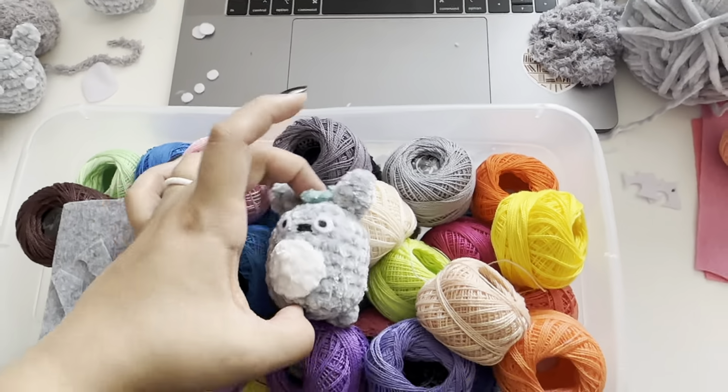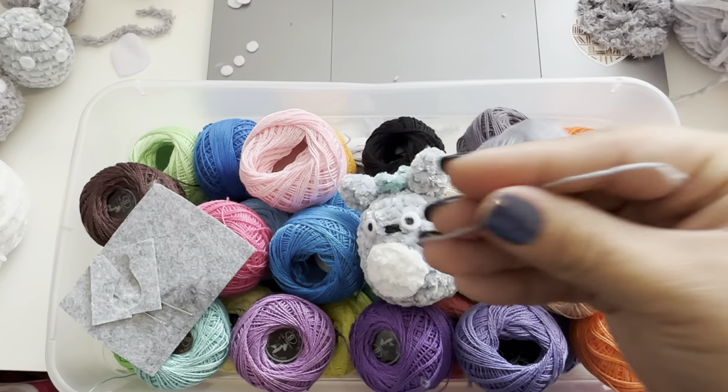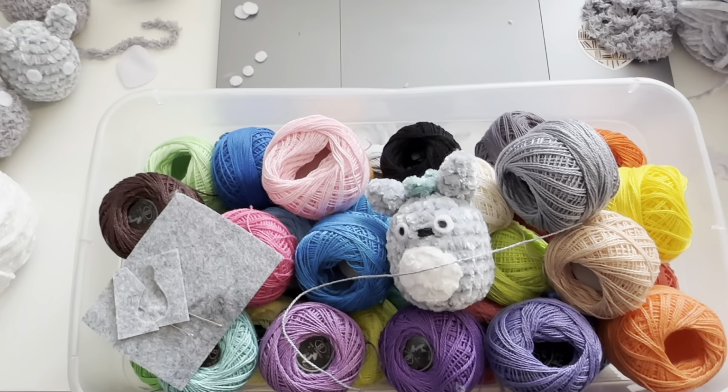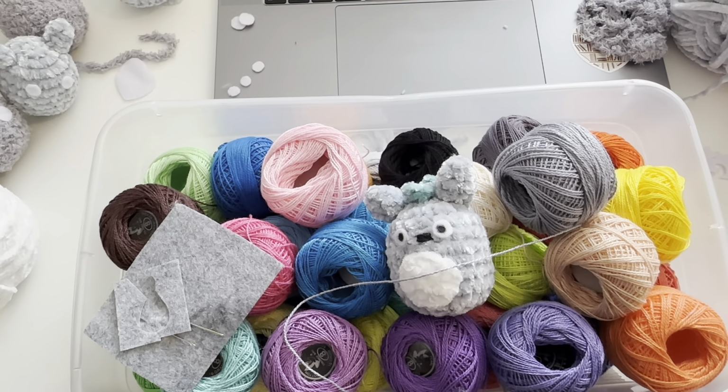So there's this one, and there's that one. I think I'm gonna go with this one. Let's see if I can find, there it is, the end with one hand. Yeah, so I like that. So let me go ahead and stitch that on, and I will come back on and show you.